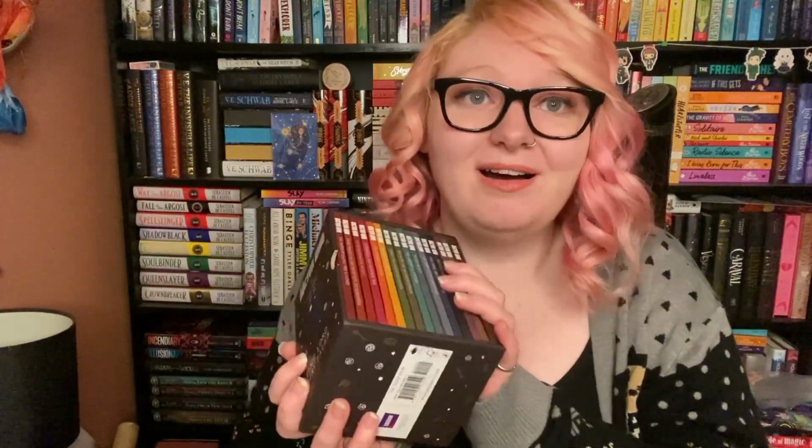These are probably going to be ones that I read on New Year's Eve when I'm trying to hit that last end of year target. But they're also, if I just need a short book for a readathon, these are going to be perfect. So I love this little box as well. It's a really cute little box.